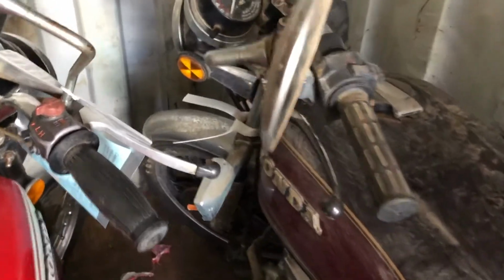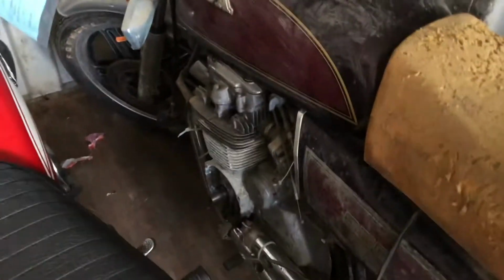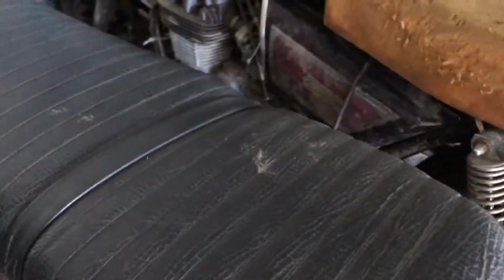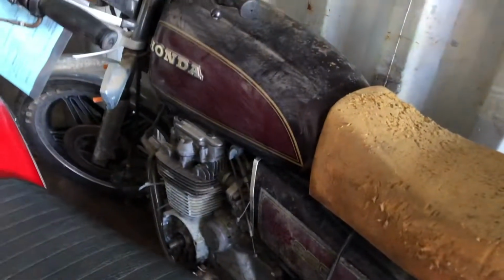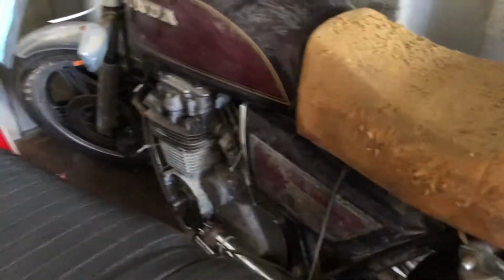I want to bring this bike back. It's got dead low miles on it, I think. And all this, I'm going to give that a clean up. I'll pressure wash the whole thing off, the exhaust with it, which is great. Now, maybe it won't come back, but I'm going to give it a whirl. And if it doesn't, I'll get what I paid for it in bits.